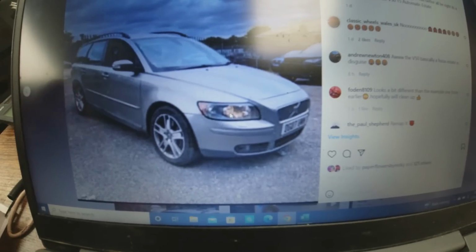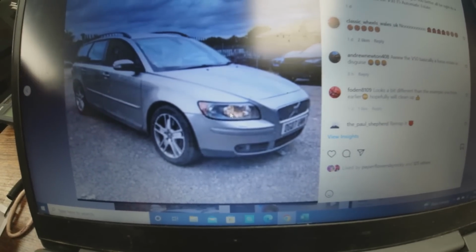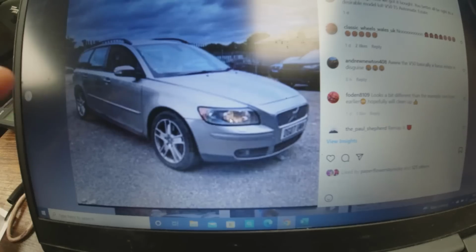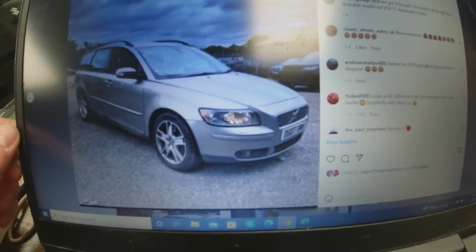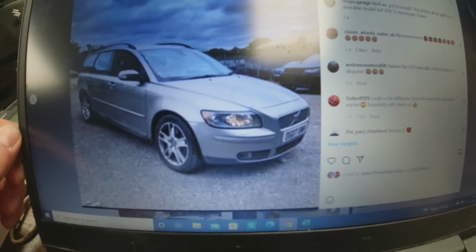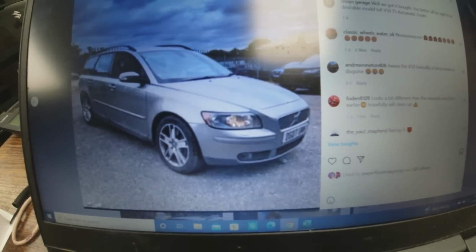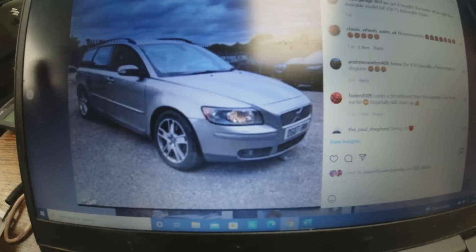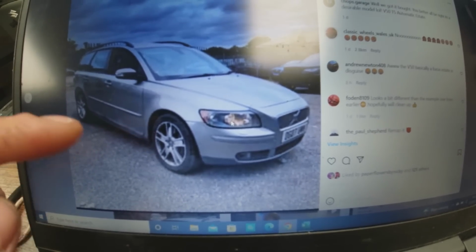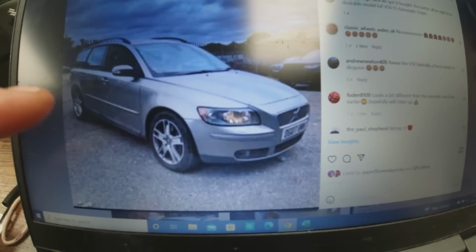And the thing that appealed about it is that it's an automatic, because I know I've had a few people want automatic estates from me, but this is actually the T5 model. So this has the 2.5 turbocharged engine in it, same as the Focus ST, but as I believe it, the Volvo ones are more reliable, because Ford mucked about with the liners, didn't they, in the ST, whereas Volvo left it well enough alone.